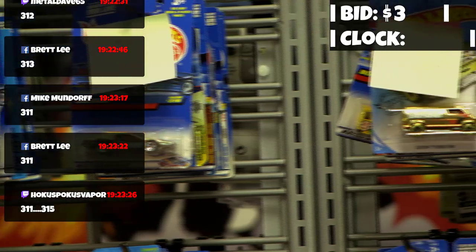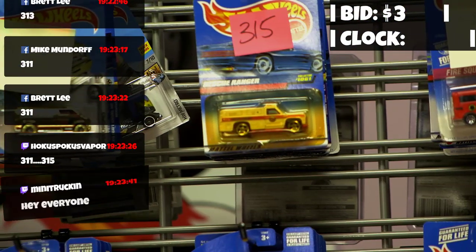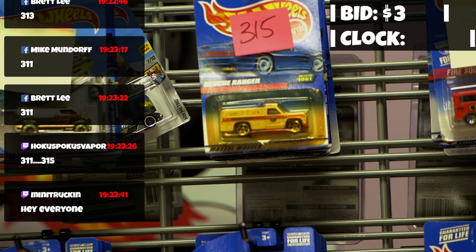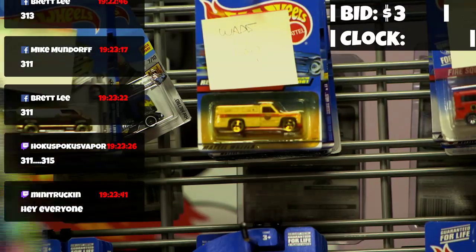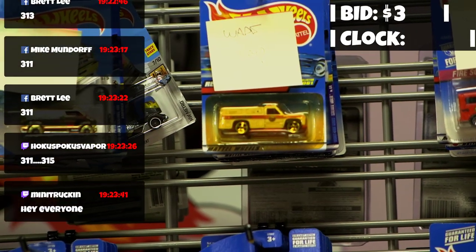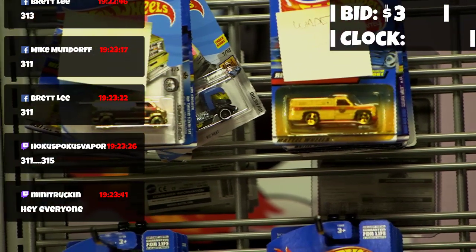All right, hang on. Let me just mark the cars, and let's get on with the first heat, baby. Woo, baby, it's gonna be fun, boys. The first heat is now sold. Hold on, baby. All right, hey, everybody.